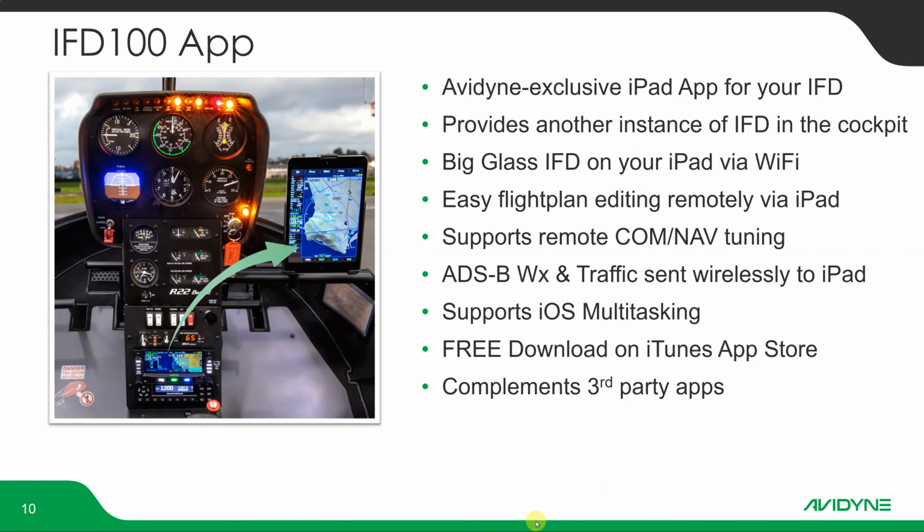Our IFD100 app is an exclusive iPad app for your IFD, provides another instance of IFD in the cockpit. So it gives you a big glass display of your panel-mounted IFD. Just transfers the data up via Wi-Fi, giving you an independent display, COM nav tuning control of the panel-mounted box. It's very handy. Here you can see an exploded version. It's like having just a big screen IFD, maybe up at a more accessible point in the cockpit.